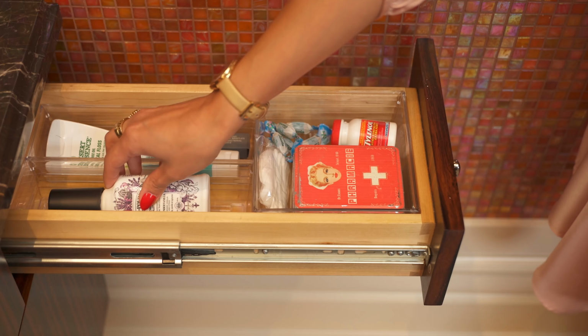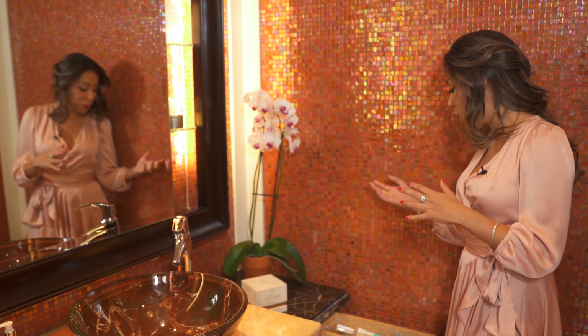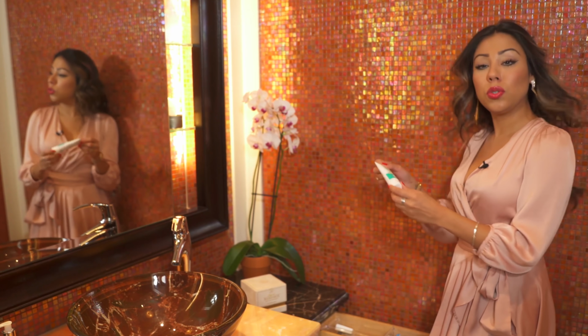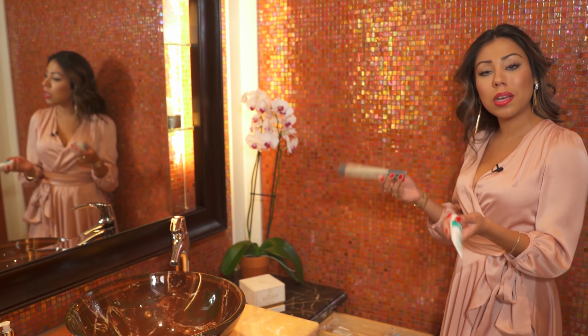So I keep this in one of the little dividers in my drawer. Then the other divider in the drawer is for the mouth, in a way. So this is really a little toothpaste, of course, organic, very important. Then we have some disposable toothbrushes. So, you know, it's always a good thing.